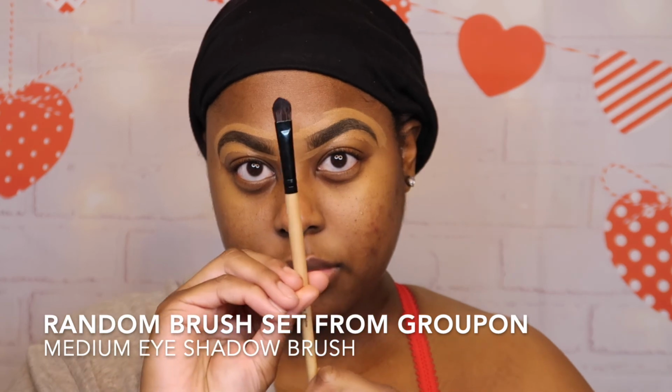Now, even though I'm not following my own advice, I'm going to make sure I blend this baby out. And even if you do end up using a lighter shade around your eyebrows, and some people do, that's their preference, if you are queen of blending, honestly, it doesn't matter. And around my eyebrows is a lot lighter than the rest of my forehead, so this color honestly doesn't look too far off. And I'm making sure I blend that baby out.